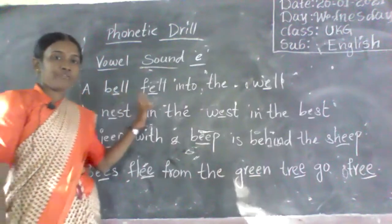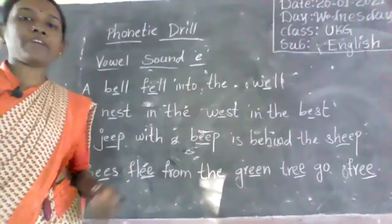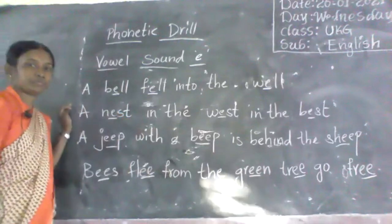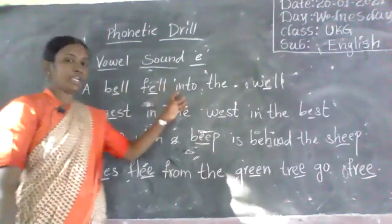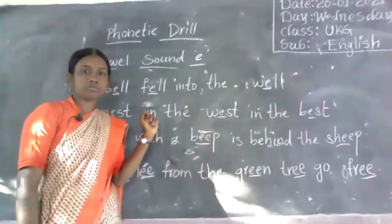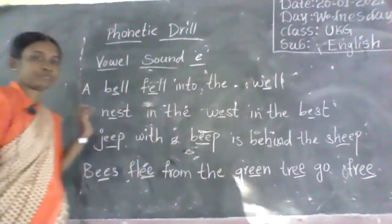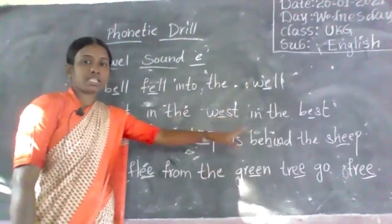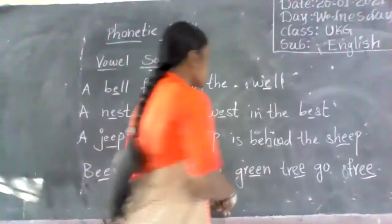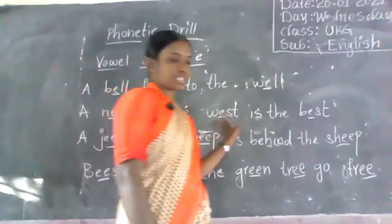A bell fell into the well. Read with me. Don't stop writing, all of you. Kriti, sit properly. A bell fell into the well. Mahita, fold your hands. A bell fell into the well. A nest in the west is the best. A nest in the west is the best.